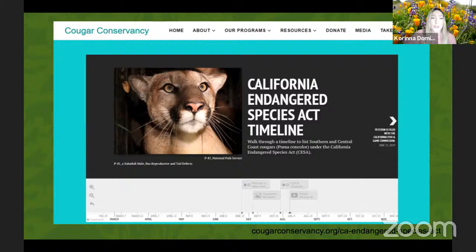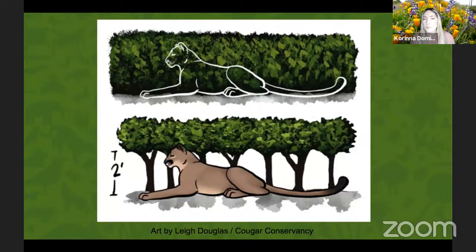Next slide, please. And that's a great segue to this slide. This was a graphic on coexisting with cougars that we just developed. I worked with Lee Douglas on our team, and they created this beautiful infographic to show how trimming hedges 2 to 3 feet off the ground around your home can help you reduce negative interactions with cougars and other native wildlife we all value.